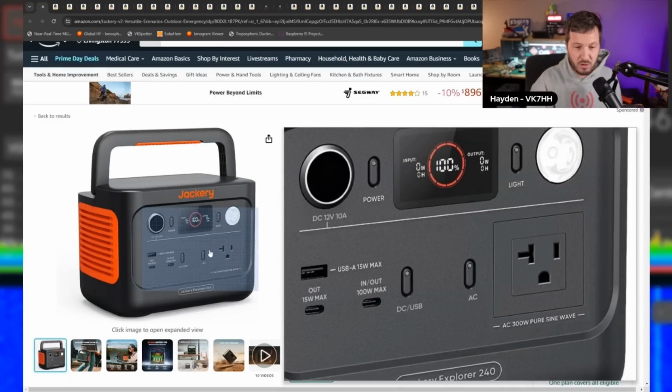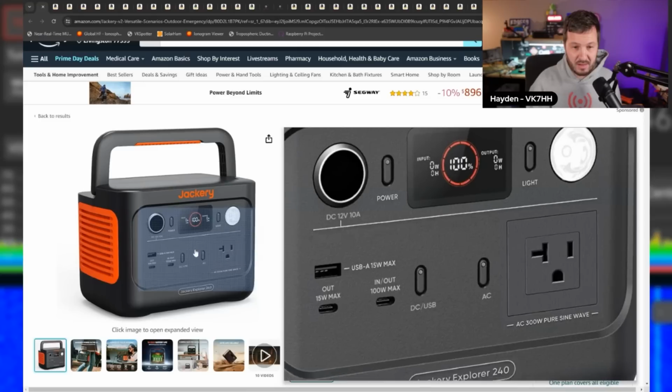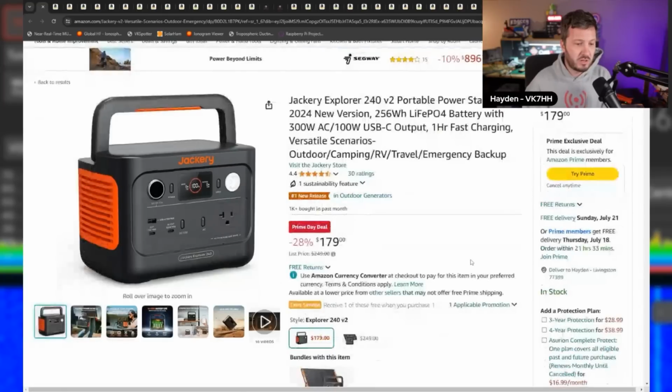And the inverter as well, which is 300 watts. This one was only $179. So I figured that this was a pretty good deal if you just want a very, very small unit. You can use this to power your radios.